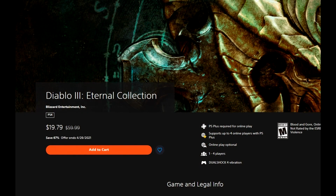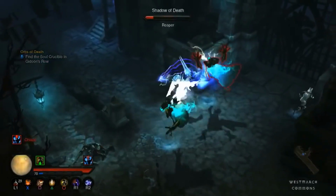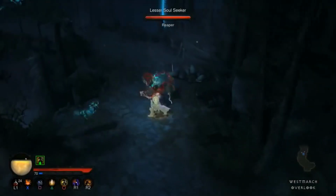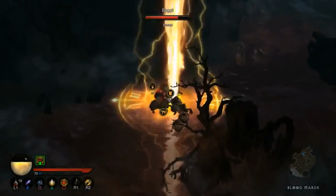Next up, we have Diablo 3 Eternal Collection, 67% off for $19.79. If you want to lose your life for a couple of months, this is the game to pick up. An absurd amount of content, and it's content that's quite good. And obviously the Eternal Collection comes with a bunch of additional stuff.